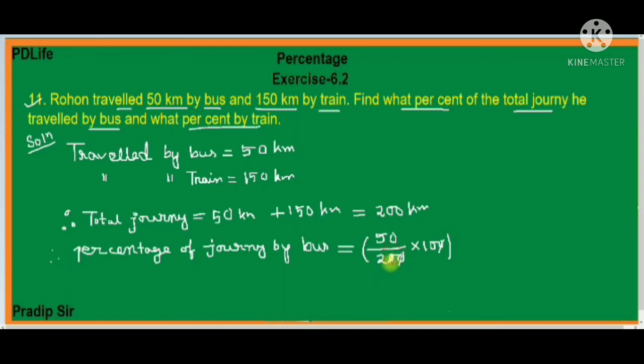Now the 0 will cut, and here will be the percentage sign. Now there remain 2 and 50. If we cut this 50 by 2, it will be 25, and 2 divided by 2 is 1, right? So now what remains is 25%, which means he traveled 25% of his total journey by bus.